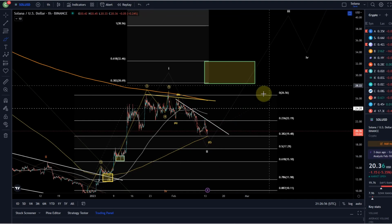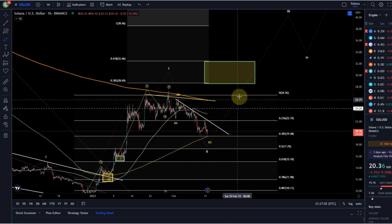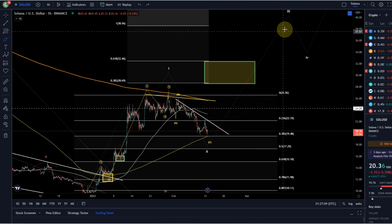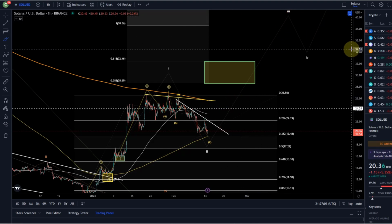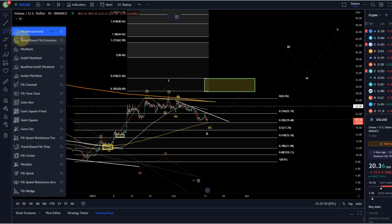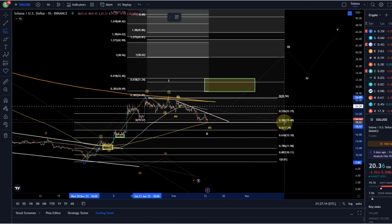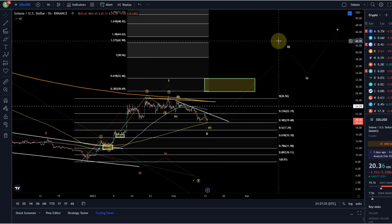And I think if we break out of the trend line and then take out the most recent swing high, then we can be a little bit more bullish and say, okay, either we are in the B wave or we are in the third wave. And if we talk about the third wave, I can give you a broad target for that. Let's take a look. We would be talking about around $48 from here. If it goes a bit lower before that, the target will come down a bit as well. But that's where we are currently with Solana.